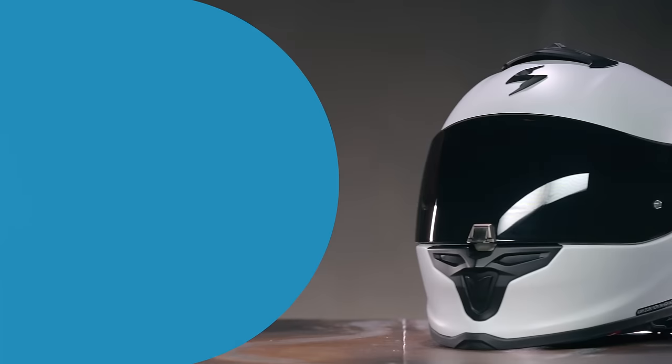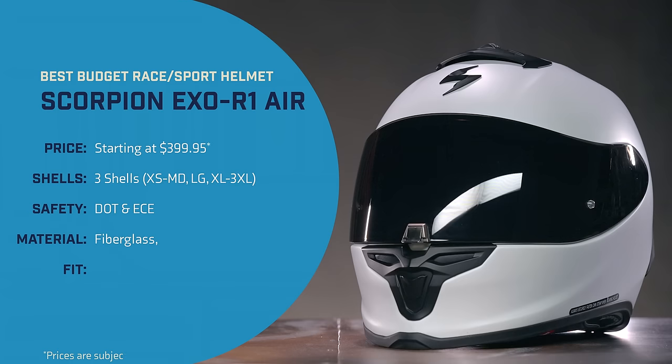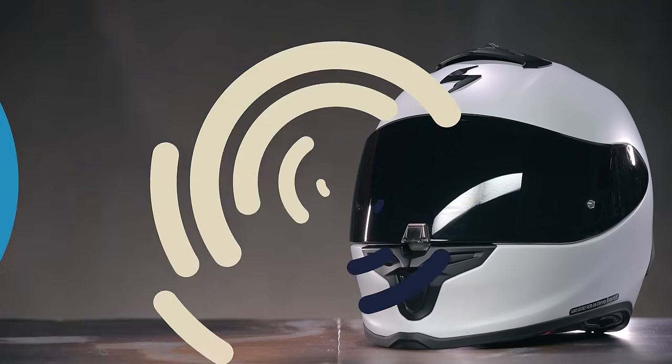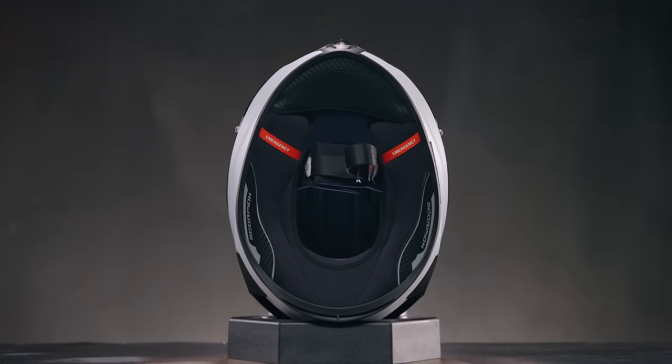However, if you're looking for something a little bit more budget-friendly, then our pick is going to be the Scorpion R1 Air. This helmet has a lot going for it that will redefine what you can expect from a track helmet for sub $400. So the R1 Air features a resin-infused 3K carbon shell that's incredibly strong yet incredibly light. And it also incorporates Scorpion's proprietary AirFit system.